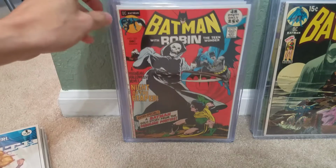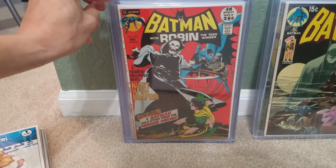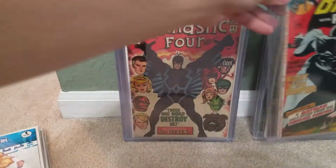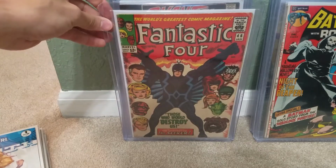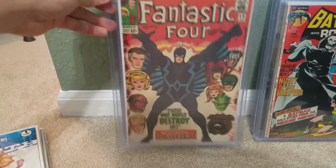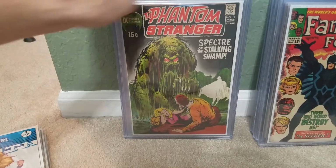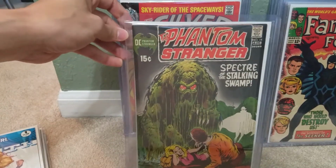This one, I'm going to send with that other Batman, Neil Adams. I don't know if I want to get him to sign it, or, I don't like getting my older books signed. I like getting the modern stuff signed, but we'll see. Fantastic Four 46. This is my original copy I've had. I'd like to upgrade this one, but if not, I'll just send that one in. This is another Neil Adams.